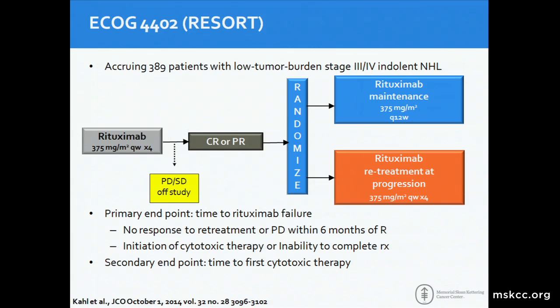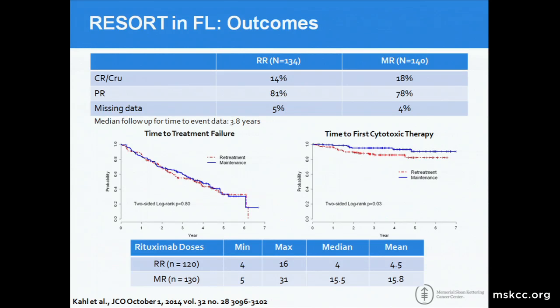Another approach was performed by the ECOG in the RESORT trial. They also started with 4 doses of rituximab and then randomized patients to either receive rituximab maintenance, a different schedule, 1 dose every 12 weeks, versus retreatment at progression. And the primary endpoint was time to rituximab failure, that is, when you stop responding to rituximab.